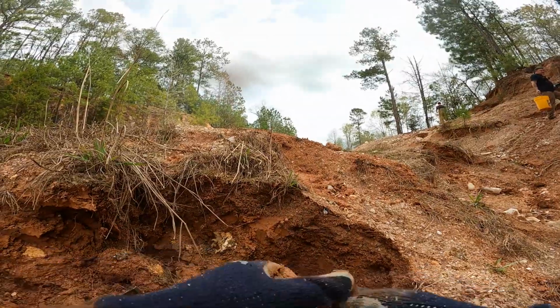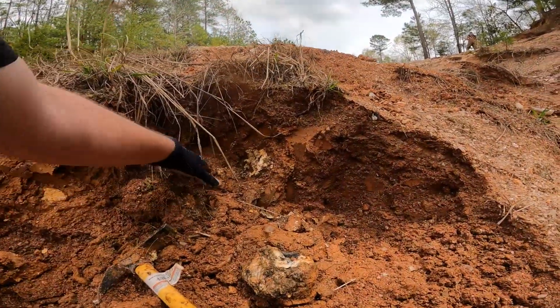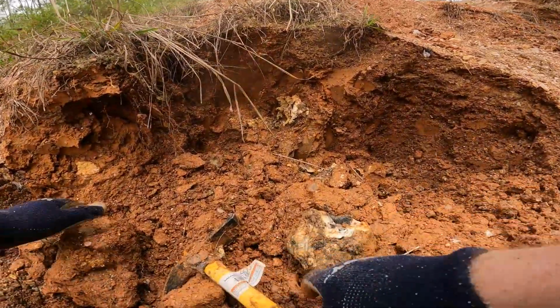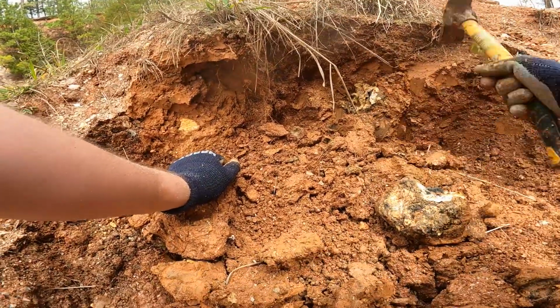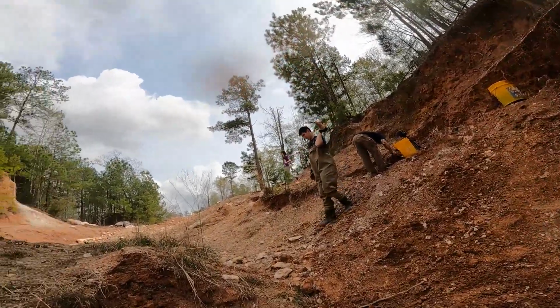What you finding green over there? He found one that wasn't like the other. Oh, a grasshopper. Oh, a bunch of grasshoppers. I found a grasshopper nest. Man, I'm sweating.